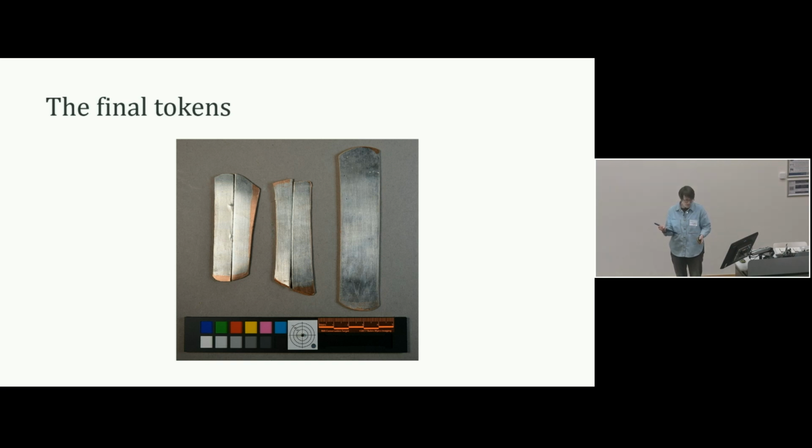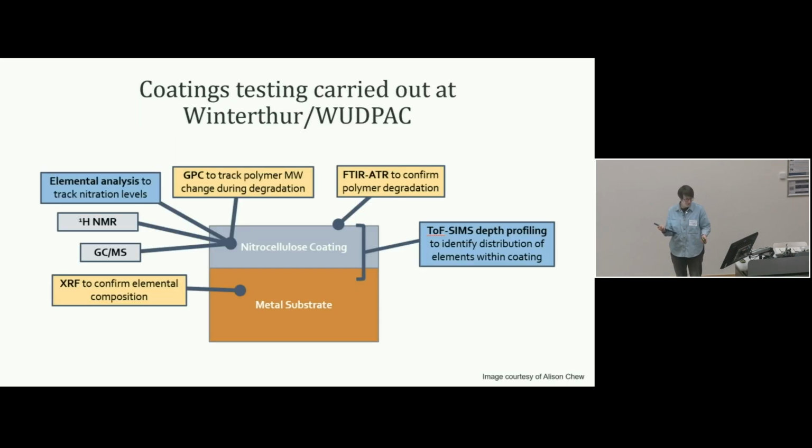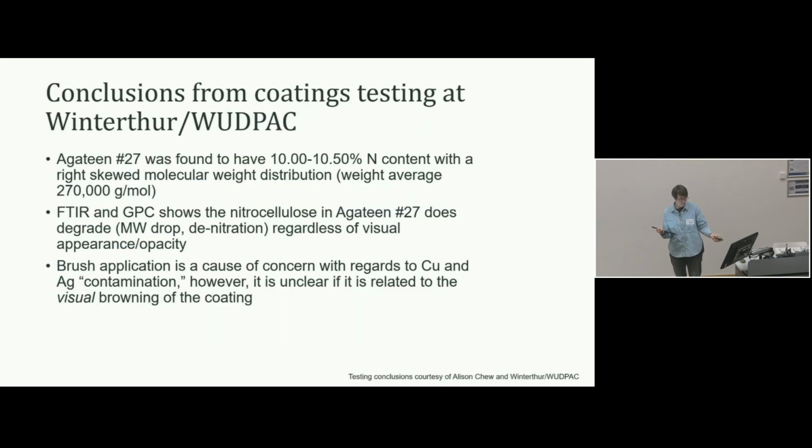So after we made the tokens, they went off to Winterthur, and they carried out all of this testing on them. They basically covered them all with cellulose nitrate lacquers. They also covered a few other things like a pure copper, another type of brass, a glass plate, and aged them using UV light, and that is as much as I can tell you about the testing they did, because I am not a scientist. But for anybody who's interested, that's what they did. And those are the results that they got.